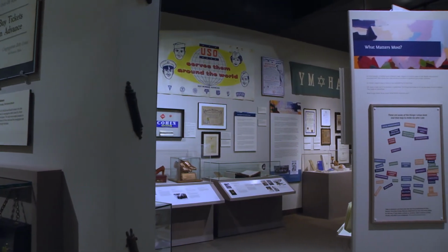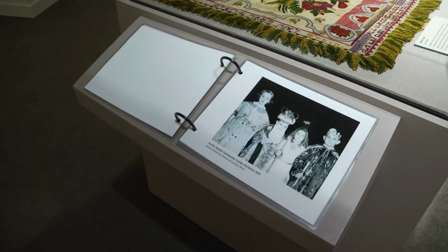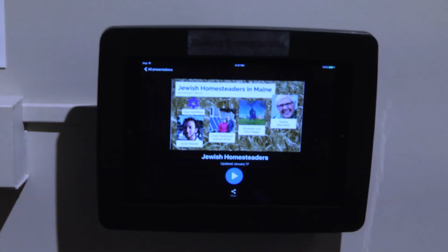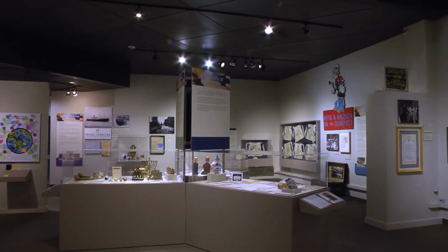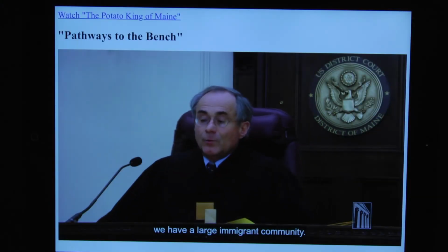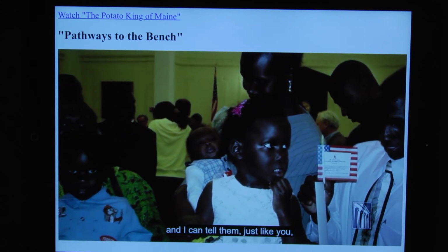3 other elements augment the displays we've shown you. Flipbooks in several locations contain numerous additional images. Students at Colby College produced tablet presentations on topics that supplement the exhibition's core subjects. And 2 short videos are featured. One traces a New Yorker's journey to Aroostook County to learn more about his entrepreneurial great-grandparents, and the other showcases one of Maine's Jewish judges, who today naturalizes new Americans.